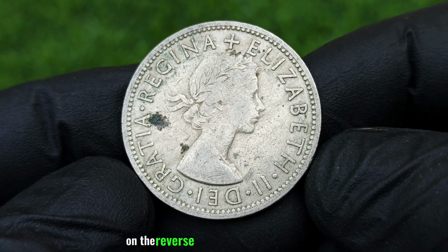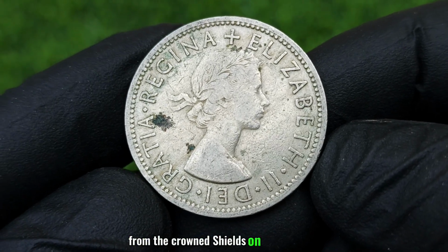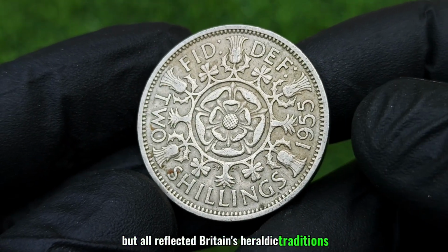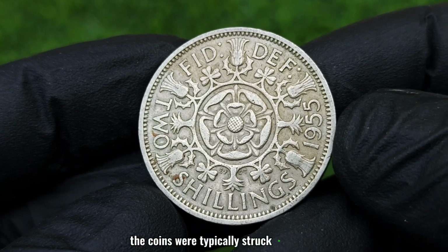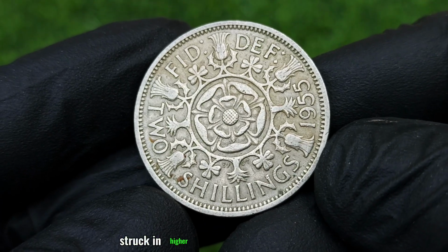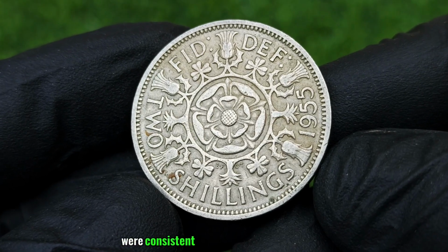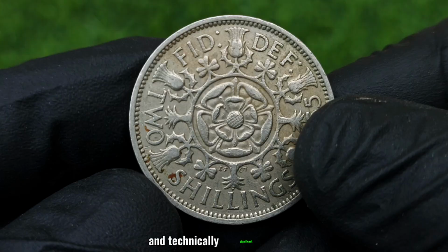On the reverse, depending on denomination, designs varied, from the crown shields on the shillings to the intricate royal arms on higher values, but all reflected Britain's heraldic traditions and artistic craftsmanship. The coins were typically struck in copper-nickel for everyday denominations, with crowns struck in higher quality presentation formats. Their diameter, weight, and metallic composition were consistent with the pre-decimal system, which makes them historically and technically significant.